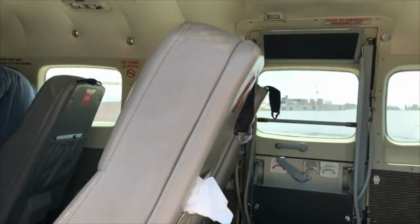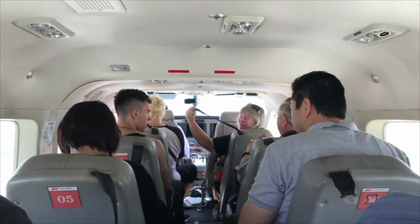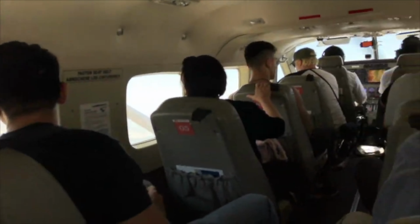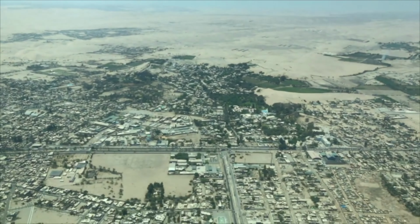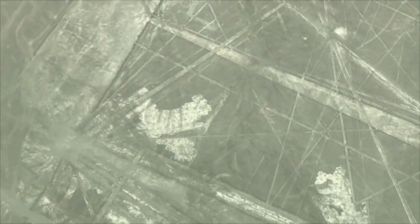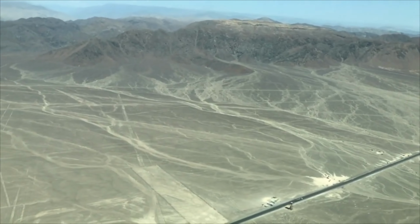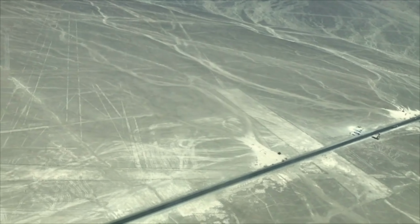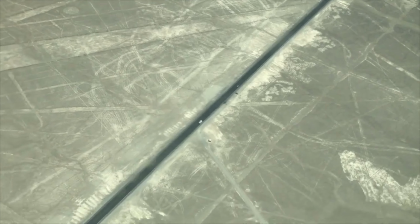Then it's off to Ica, about 1 hour away, where we'll fly over the Nazca and lesser-known Palpa geoglyphs and lines. Ica is a very desert city, and the views are spectacular from the plane. You'll get to see a lot of the so-called runways and the famous figures such as the spider and the parrot and condor, but you'll also get to fly over Palpa, where there are more geoglyphs and lines than there are at Nazca.